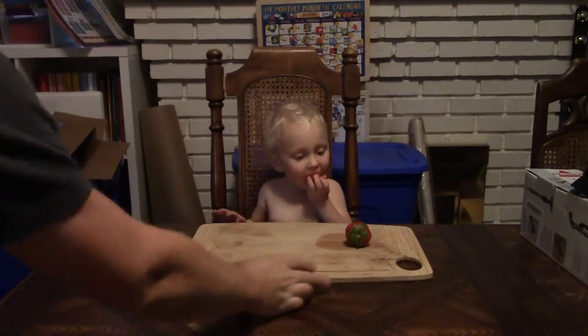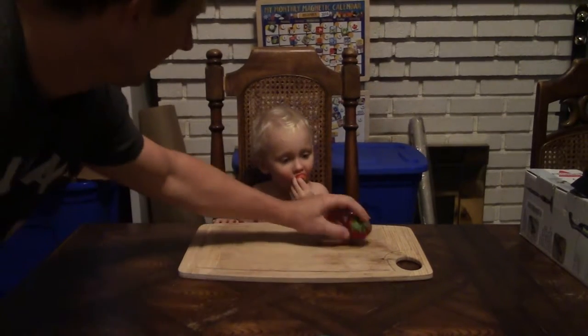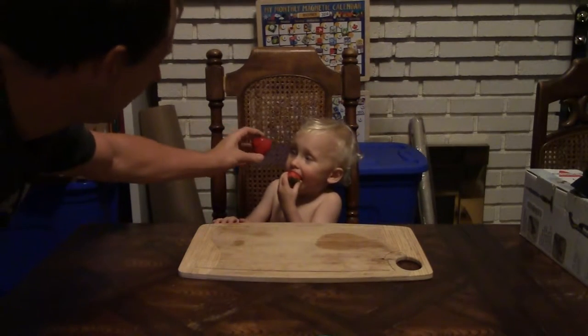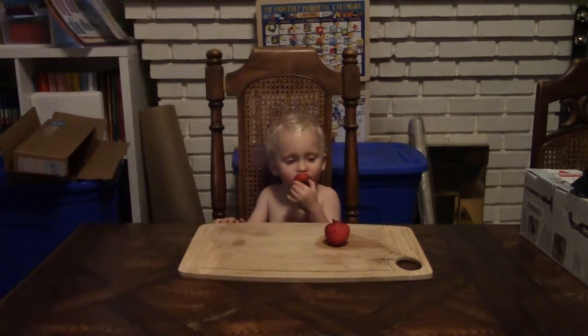Welcome to our annual open house. On this day each year, we recognize. Look at the size of that strawberry compared to Viggo's face. That's a huge strawberry.